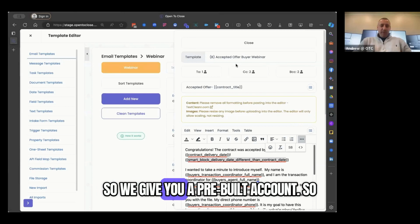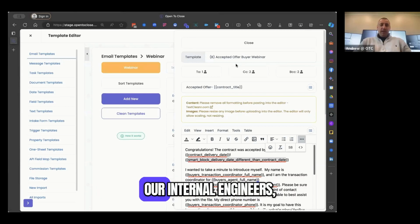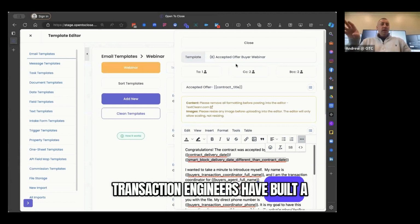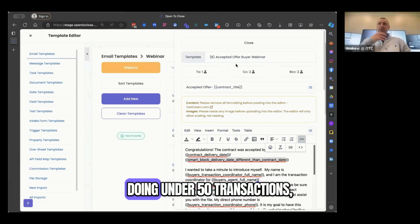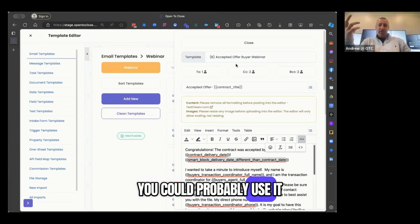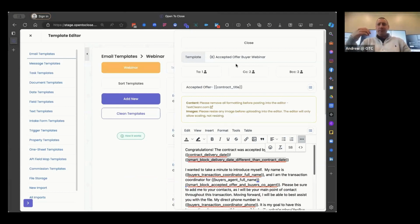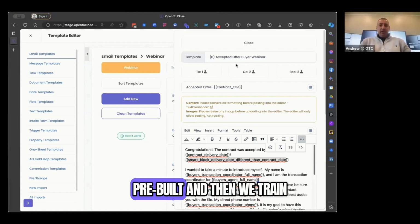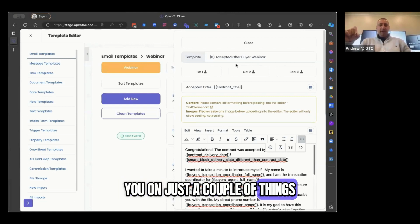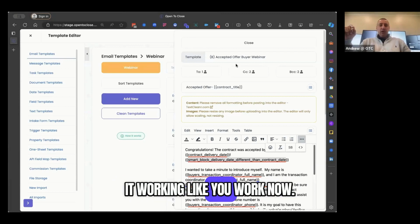So we give you a pre-built account. Our internal transaction engineers have built a pre-built account that, for a person doing under 50 transactions, you could probably use out of the box, honestly. But we like you to put your special sauce on it. So we give you the pre-built and then we train you on just a couple things that you can upgrade to get it working like you work now.